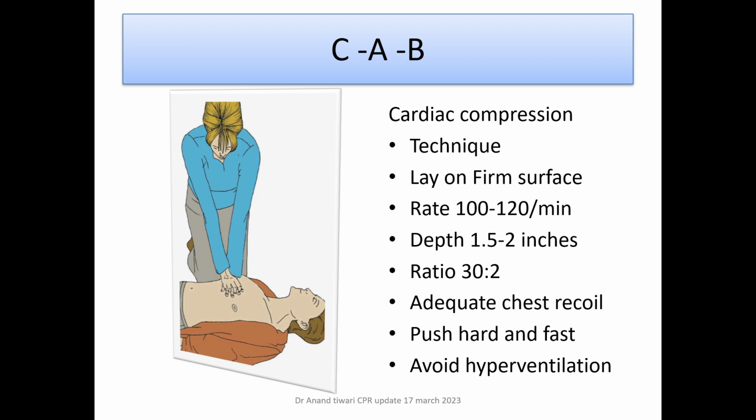So the simple step is CAB. The new guideline says compression, then airway, and then breathing. That is the update they have made, and more importance is given to high quality cardiac compression.